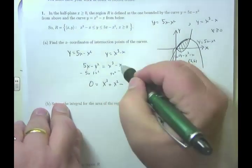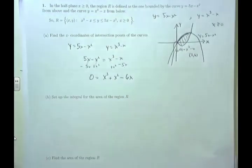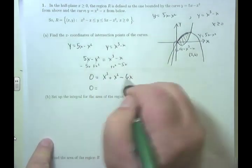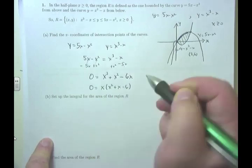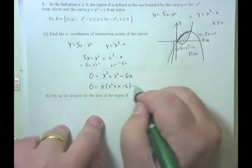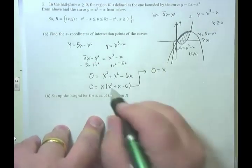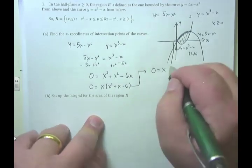What is 1x minus 5x? What's your careless errors? Minus 6x. Always factor out what's in common here. What do I have in common? X, factor it out, leaves me with x squared plus x minus 6. Cleaning it up, I think they were nice to us, so we can actually factor this guy.